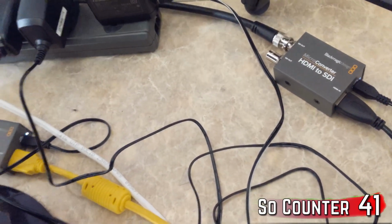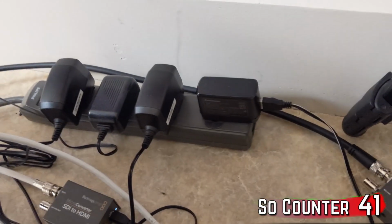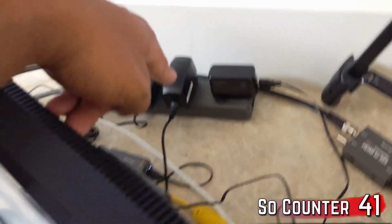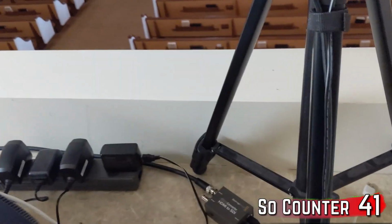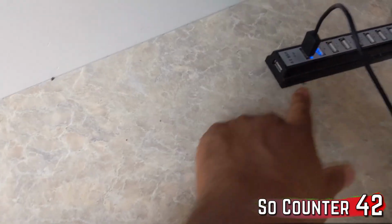And this is to, I don't recall what that is to, but at minimum it's 2 of these that will power the converters on and off. So that's 1, 2. These are fine. That's fine. Okay, I think this goes to this, that other power strip to that.